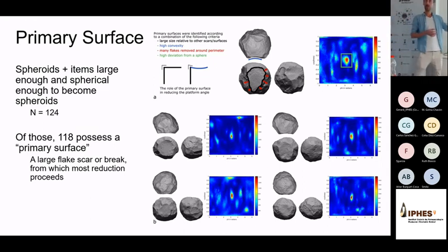And when we look at the spherical harmonic analysis and the Gauss map, what we identified as the primary surface was almost always the area of maximum deviation from a sphere. So an interesting pattern there.